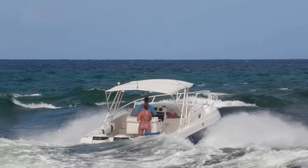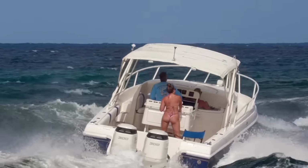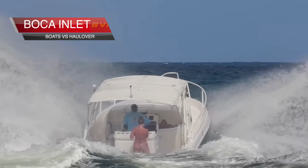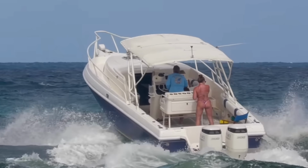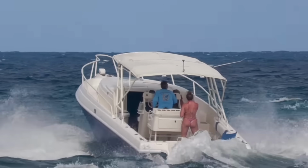But welcome back, crew, to Boats vs. Haulover, where Man and Machine take on Mother Nature down at beautiful Haulover Inlet in Miami. But if you can't tell, we're not at Haulover today, we're visiting Boca. Today is going to be a wild one. We've got almost a 20-mile-an-hour wind, really heavy seas, which is going to be an interesting one to see exactly how our captains fare as they step into the ring and try and do battle with Boca.